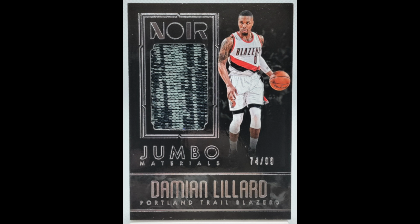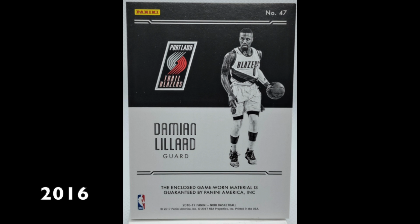By the time we get into the mid-teens, the vagueness on the back of cards is basically the standard on all cards. Here's a 2016 jersey card of Damian Lillard, and on the back it just says the enclosed game-worn material is guaranteed by Panini, and nothing else is said anywhere on the card regarding what the patch is. Game-worn material guaranteed by... guaranteed what? Guaranteed to be what? Guaranteed to be game-worn by Damian Lillard?